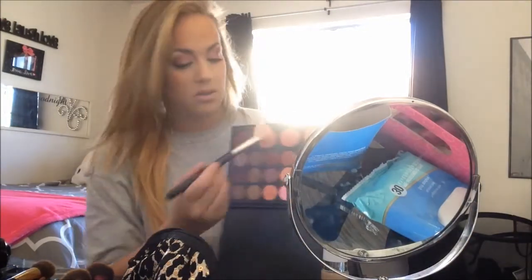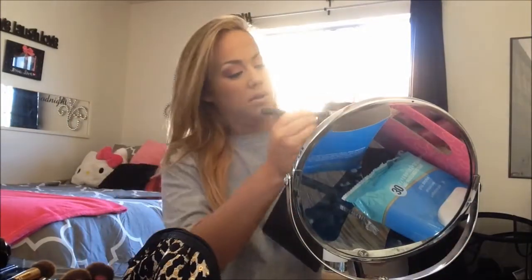And then I'm going to take this darker shade right next to it. And then I'm going to blend it in with that first pink color that we put on the apples of our cheeks. I'm just going to blend it back. And then a little on my temples just to match skin.